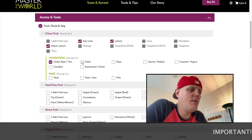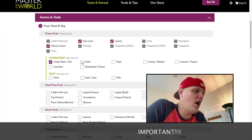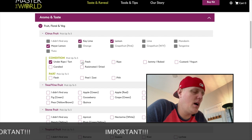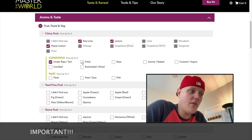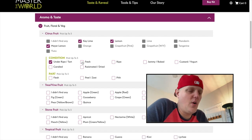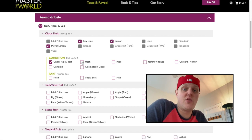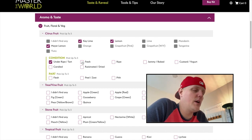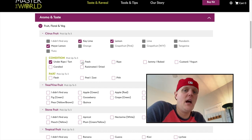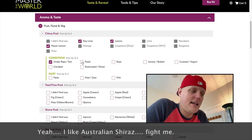The cooler the climate, generally the more underripe and tart a fruit flavor will be in a wine. And then the warmer or hotter the climate, the more jammy, baked, candied, and raisinated the wines can be. Think about an Australian Shiraz. Barossa is a very, very warm, hot growing region, and those wines are big and jammy, and some people say gooey. I like to say delicious, but that's another video.